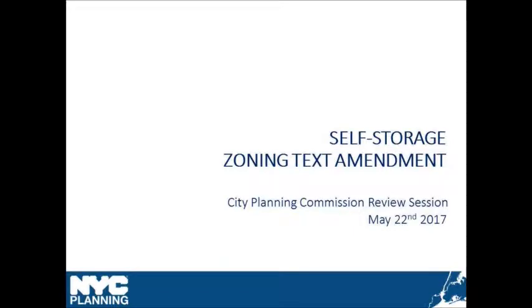Good afternoon, commissioners. My name is Amanda Ayer. I work at the Department of City Planning, and I'm here to present a proposed zoning text amendment to require a special permit for new self-storage facilities in certain industrial areas. This proposal aims to support industrial jobs in industrial business zones in New York City.